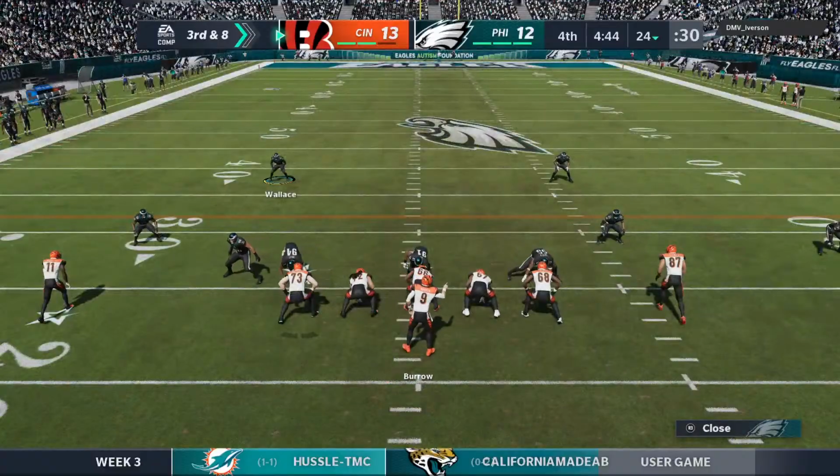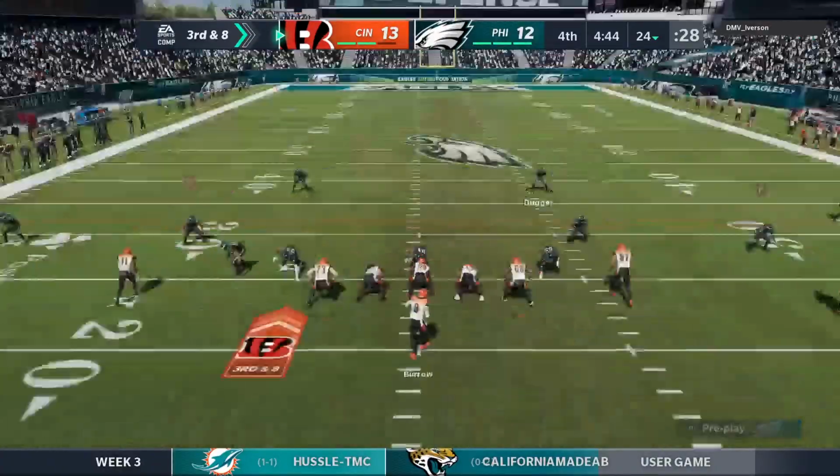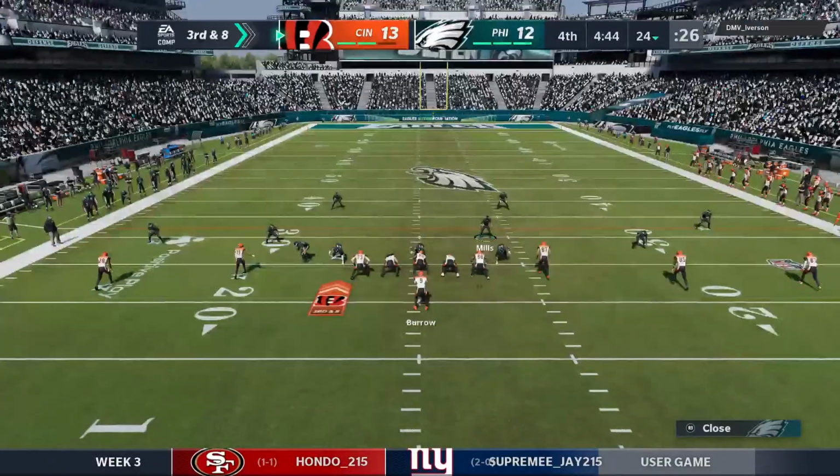And the Bengals on 3rd down, 0 for 3 to this point. They could use a conversion. This is 3rd and 8.